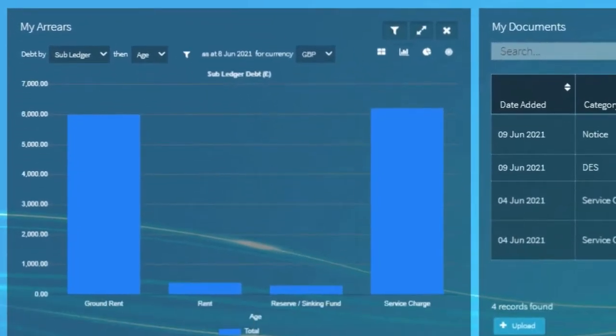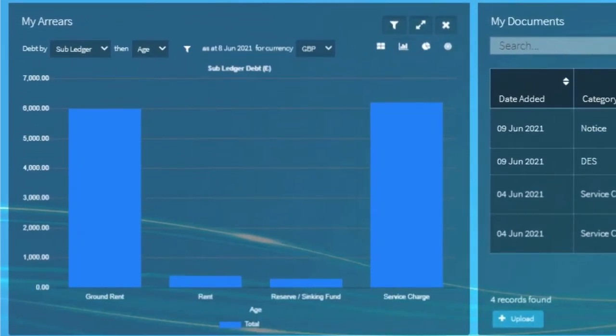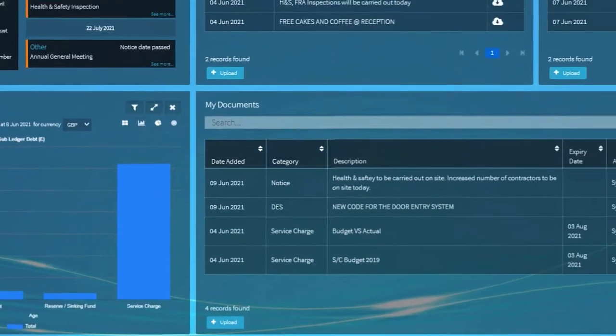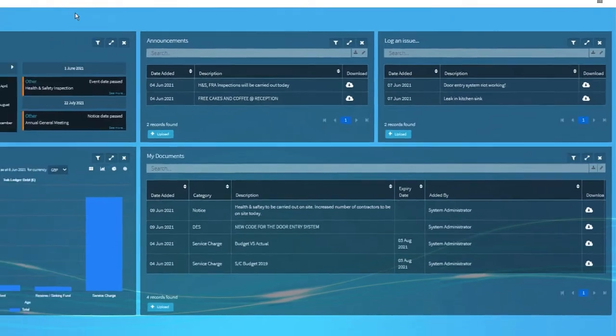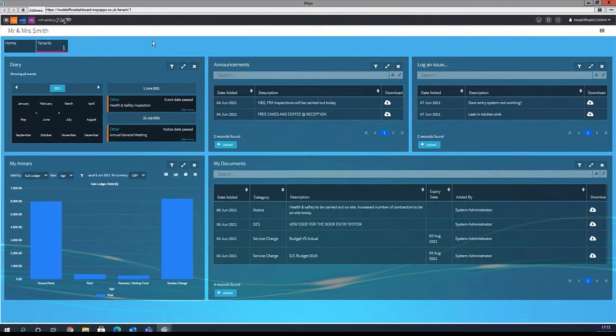They may also check their outstanding balances and the transactions and download copy documentation such as invoicing. The management company may also choose to publish documents, both block specific and premises specific, for the tenant to access anytime they choose, again supporting the Mojo self-service model.